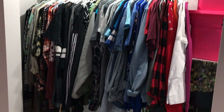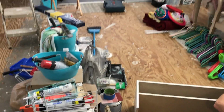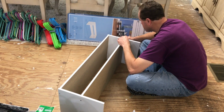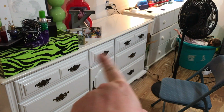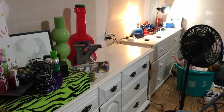Got some of the clothes in here. The living space is getting halfway back to normal, you guys. It is a work in progress. Hubs is putting together the new shoe shelves. Making some progress in here. Temporarily in this room, we've had both of their dressers. Even though she's been sleeping in that other room, she has to come in here to get her clothes.